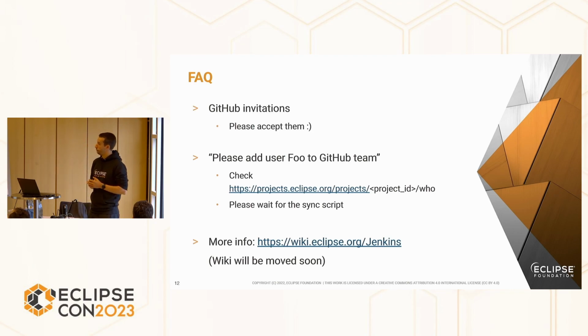If the person does not come up in the list of committers, then you might have to first elect this person as a committer. If the election is in process, then we'll have to wait until it's concluded. And if it's concluded, then there might still be a case that some paperwork is missing, and we will help you nevertheless to fix this and get this going.